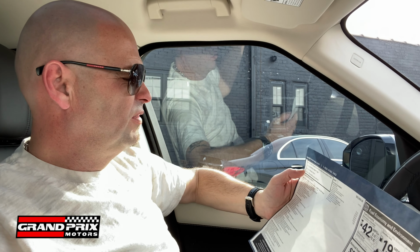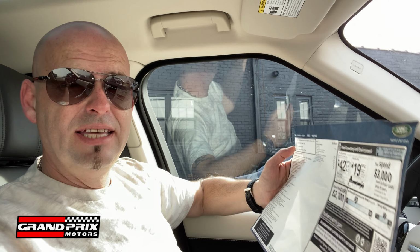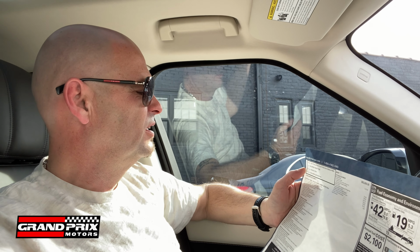Okay, just going over the sticker here. This is an $83,000 SUV, guys. It's loaded to the gills with technology and safety, comfort, convenience, this has it all.